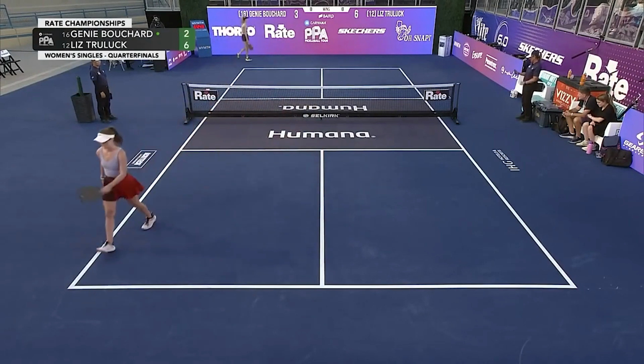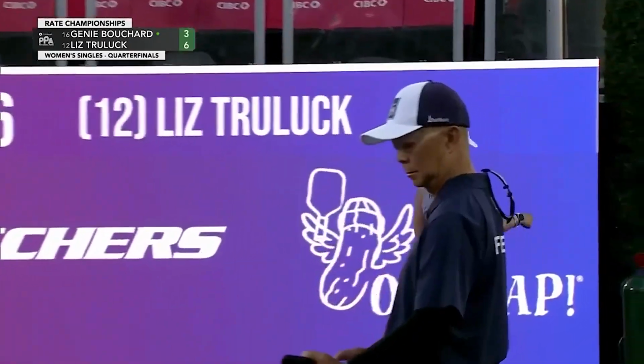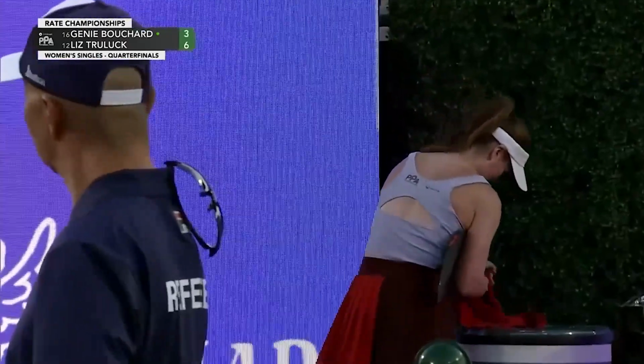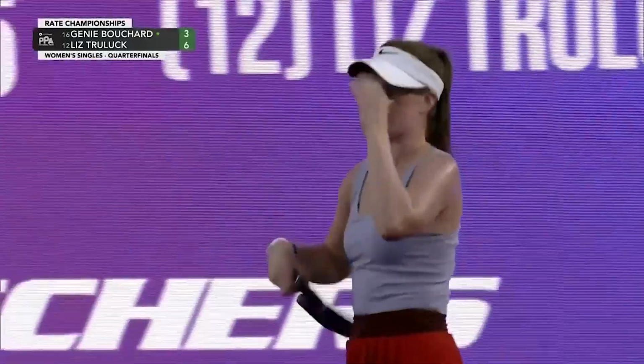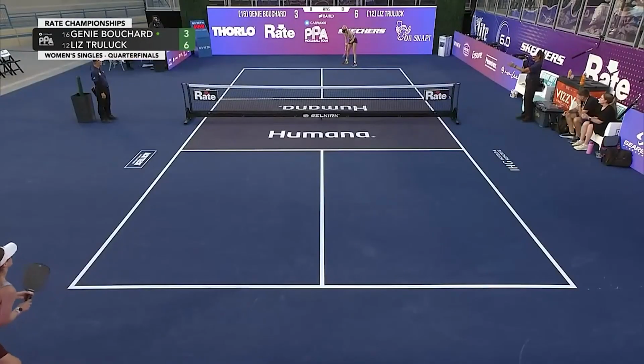Truluck late and not set. She was actually, court position-wise, in a good position. Yeah. She was in the middle of the court. She had a ball that she wanted, but you're right. Didn't have the hands ready and set. Caught it late and pushed it wide. 3-6.